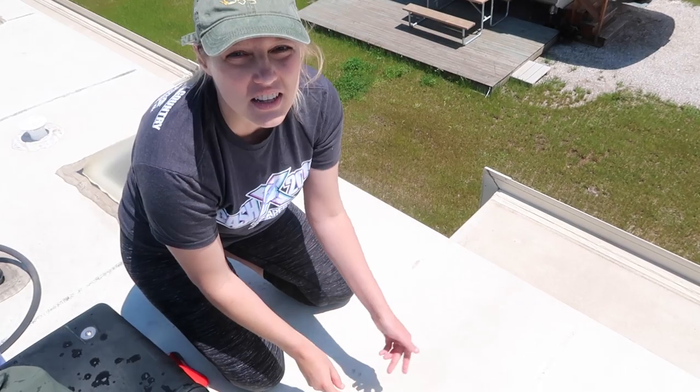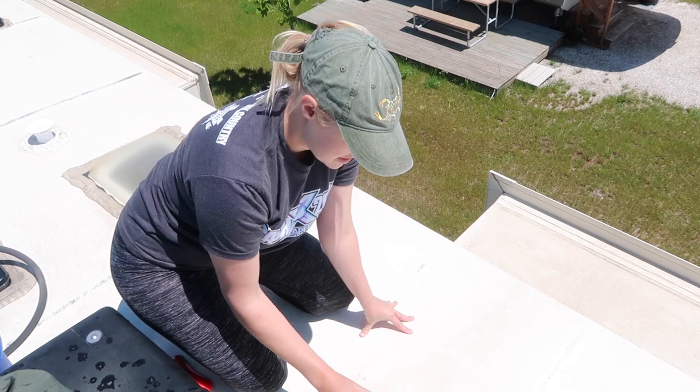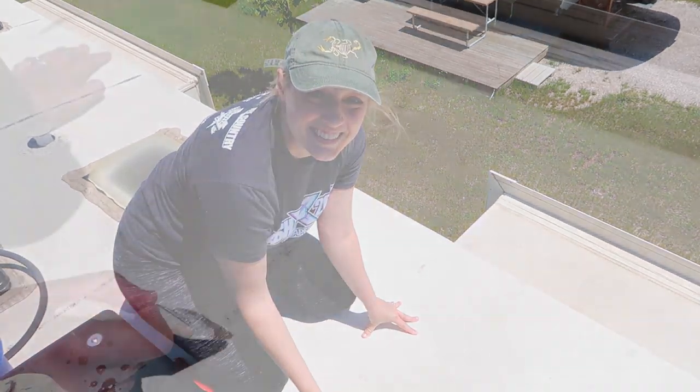I mean, the Murphy's oil alone did a pretty good job. A lot of the black already came off, so we'll see how this does.